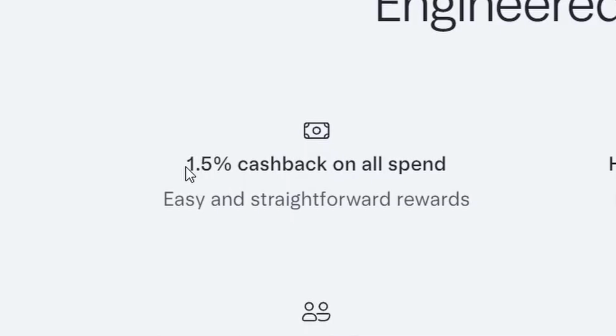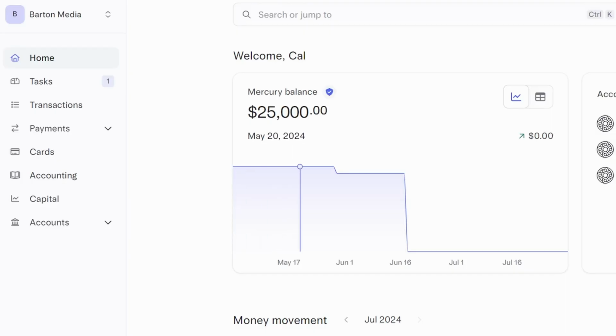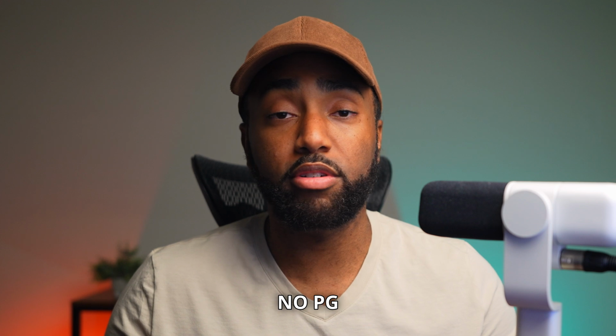So this IO card earns unlimited 1.5% cash back on every purchase, which gets automatically deposited into your Mercury account. And to qualify for the IO card, you need to have at least $25,000 deposited into your Mercury account. And there's no personal guarantee either.